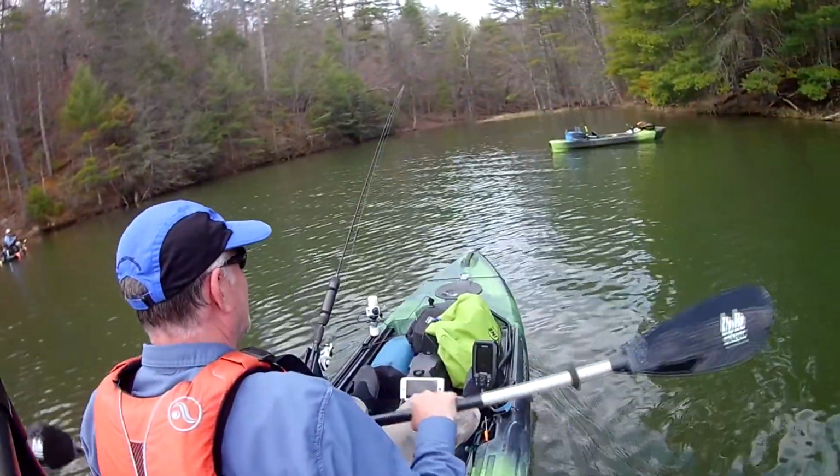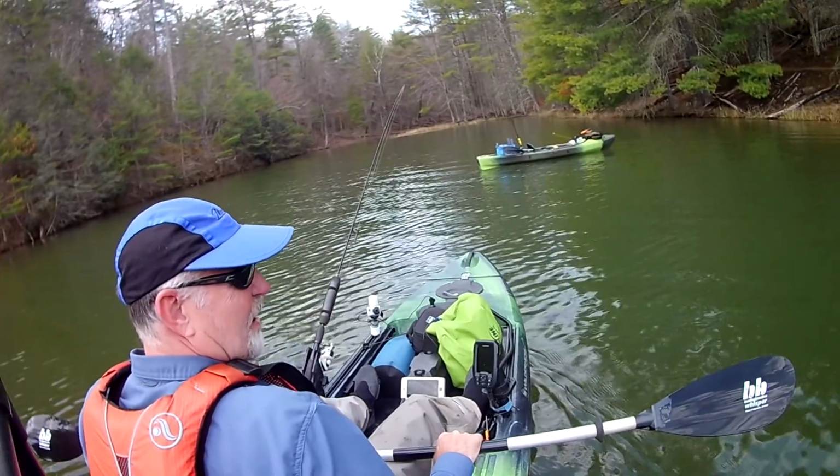Slid right down that bank. Look how steep the bank is.